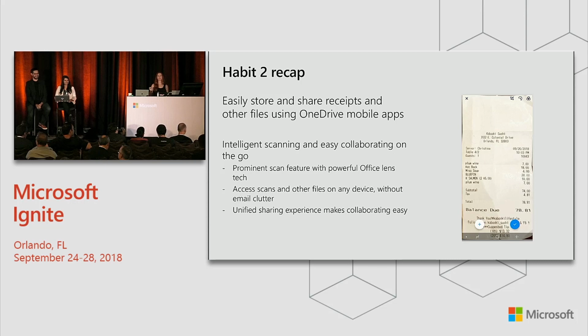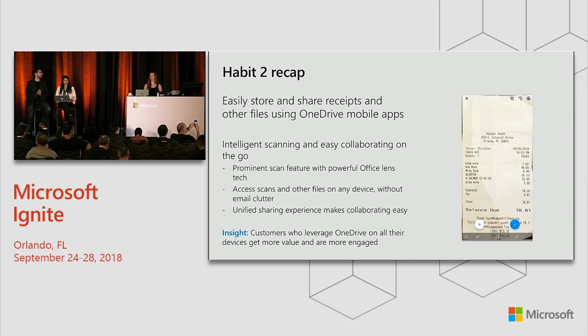To recap, we've made scanning, storing, and sharing content easier and more powerful to help you stay productive, even while on the go. Inside here, we've also found that customers who leverage the power of OneDrive across multiple devices are significantly more engaged. They find more value in the product when they're able to see how effective it is to use it on their desktop, mobile, and web devices.